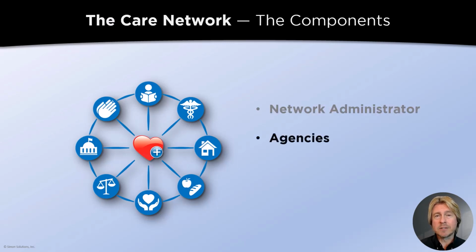Next, we have agencies. These can include charities, churches, food pantries, and others who offer help in any way. An agency doesn't have access to the network until membership has been approved by the network administrator. Each agency is required to adhere to the CharityTracker terms of service and properly educate staff and volunteers on the proper handling of confidential information.